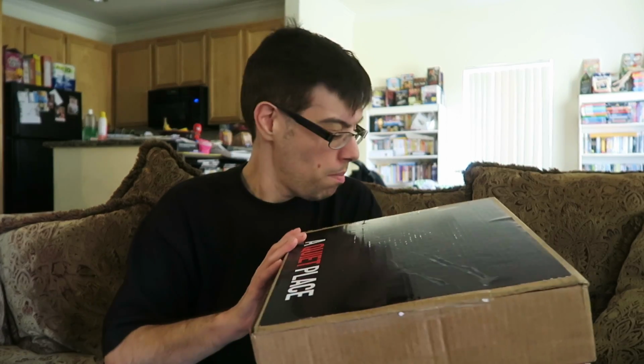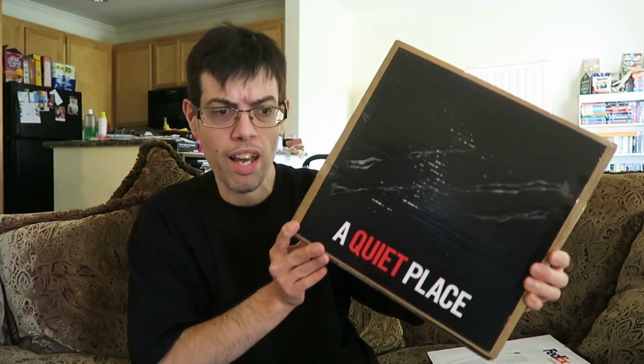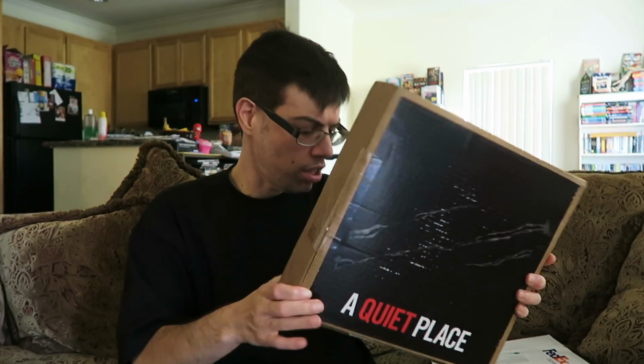But this next one right here is a big old box. I'm not gonna show you the other side because it has my address and stuff on it. But this one right here, it says A Quiet Place. There's a big A Quiet Place thing on the back here. That was released today. But I got the Blu-ray, or the 4K of it, to review. I talked about it a couple weeks back in one of my videos. But what could this be? Let's open this up and find out.